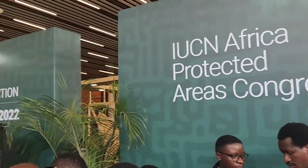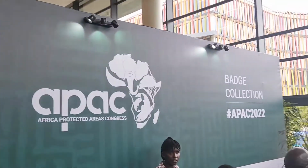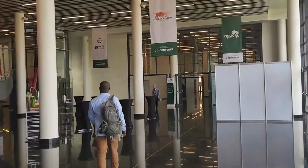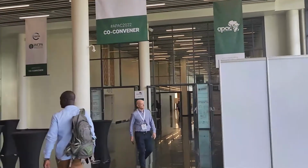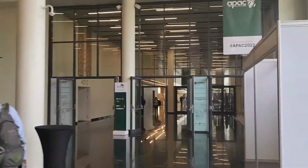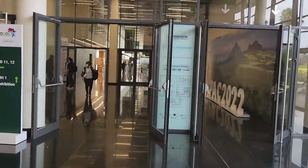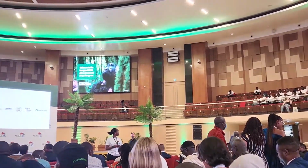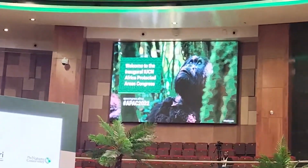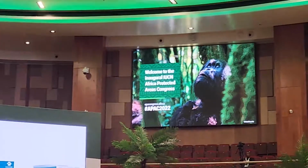So we're here trying to register at the park. So many crowd. So walking towards the park here. Everything seems to be going on well. I'm going towards the pavilion here. So we are waiting for the opening ceremony of APAC. Waiting for the opening ceremony.